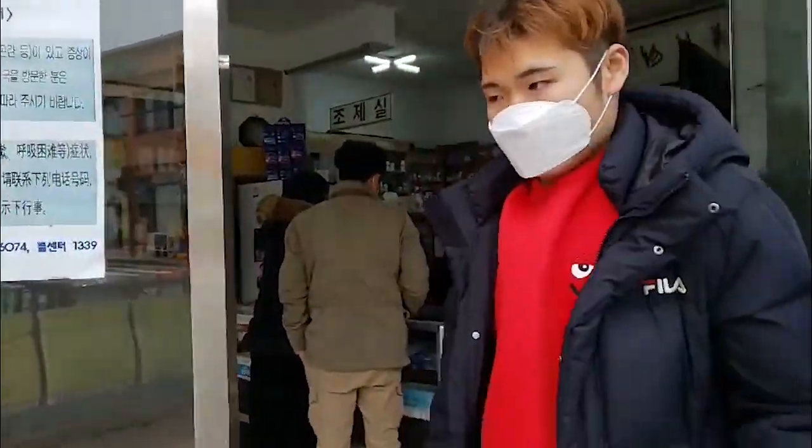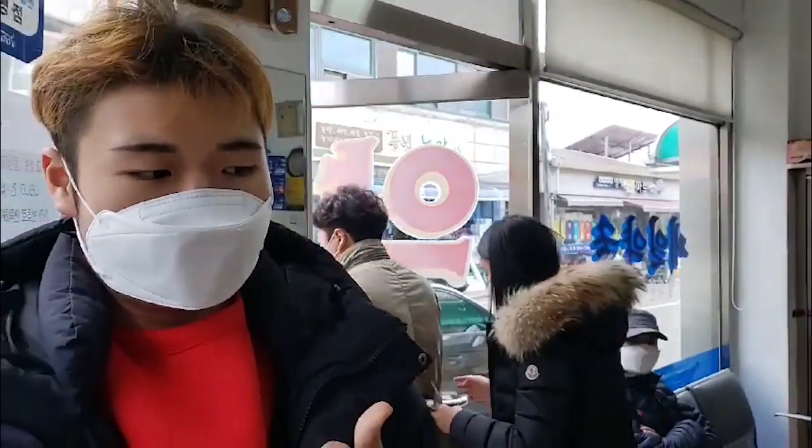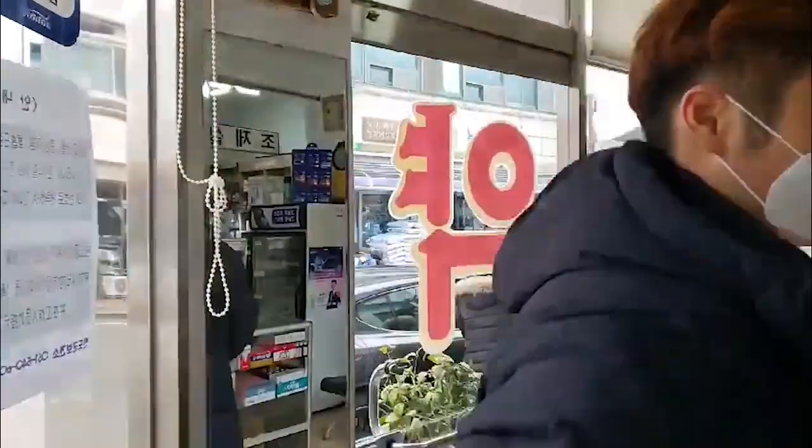Arrived at the pharmacy to get masks. Because of coronavirus, we only buy masks based on our birth year. So I was born in 97, which means I can only buy masks on Tuesday and Saturday. And today is luckily Saturday, so we can buy one.